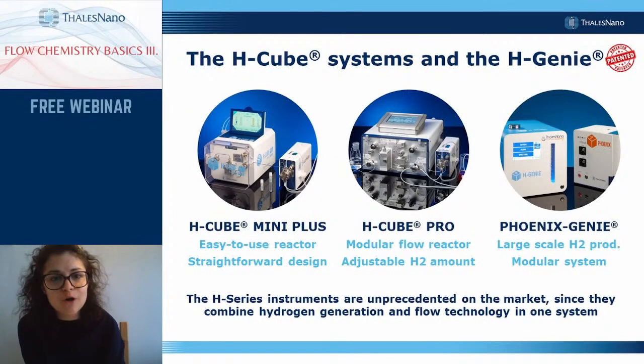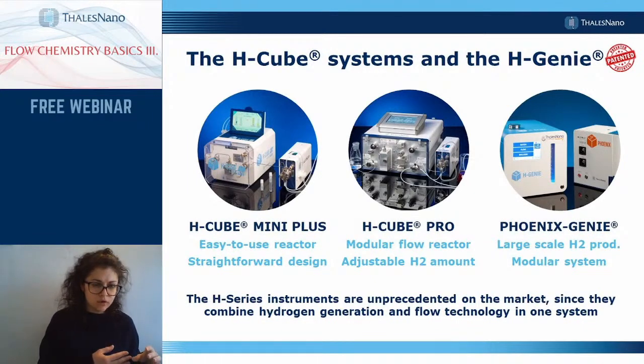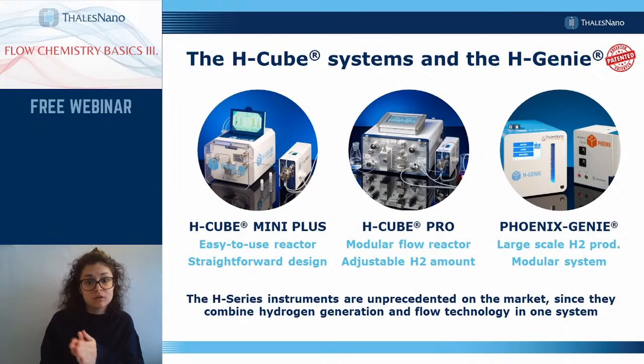So let me talk about the H-Cube systems and the H-Genie hydrogen generator. These are our generator systems coupled with continuous flow technology, which are very unique on the market. ThalesNano's H-Cube systems are the first instruments dedicated to hydrogenation in continuous flow. We have the Mini Plus and the H-Cube Pro instruments. The H-Cube Mini Plus is a very easy to use, very safe and very straightforward reactor, mainly for routine reactions and for educational purposes. And the H-Cube Pro is the instrument dedicated to advanced applications. So it's a very modular reactor. You can fine-tune and customize the system to meet your chemistry. And this system offers adjustable hydrogen amount, so you can adjust how much hydrogen you would like to apply in your reaction. And if you have a selective reaction, it's a very important feature.